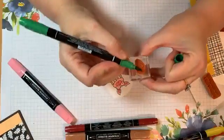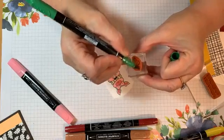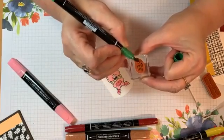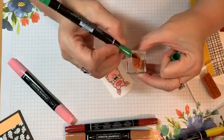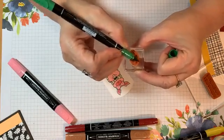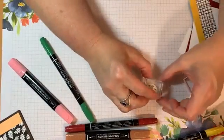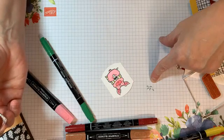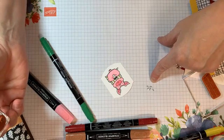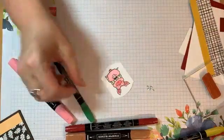So let me use this green one to show you. You can color the edge of your stamp. It was wiser for me to spend $100 on all the markers than to get all the stamp pads, because it was just more inexpensive. And so there we go. Now I stamped my leaves. No problem. And so you can use it to color your stamps if you need.